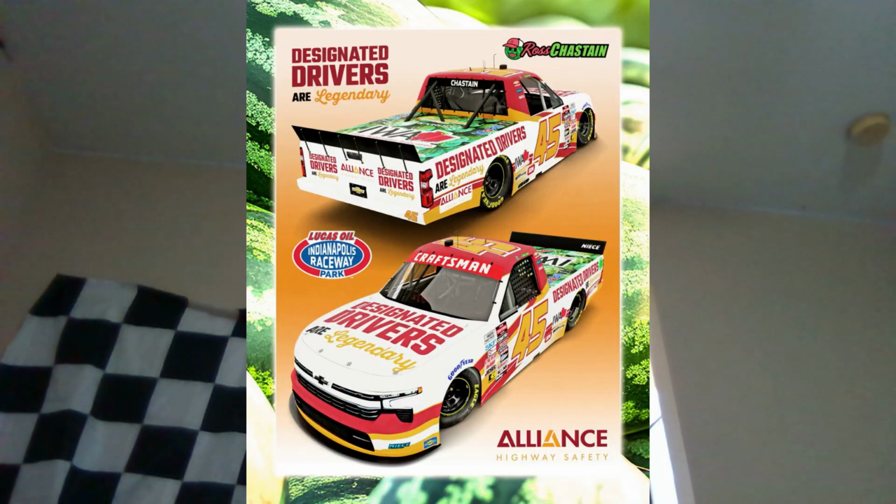The first paint scheme we're taking a look at is Ross Chastain's 2024 designated driver scheme that we'll see this week at Indianapolis Raceway Park. Scheme's okay in my opinion. Really cool that Ross will be back in the Truck Series this week at IRP. It's a solid looking paint scheme. Looking forward to seeing it on the racetrack at IRP.